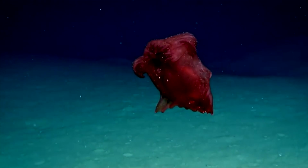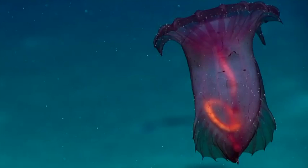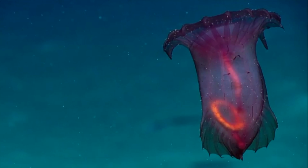Get out! This weird-looking creature is called the headless chicken monster, and it's essentially a sea cucumber, which is a weird-looking marine animal that is related to the starfish and sea urchins.